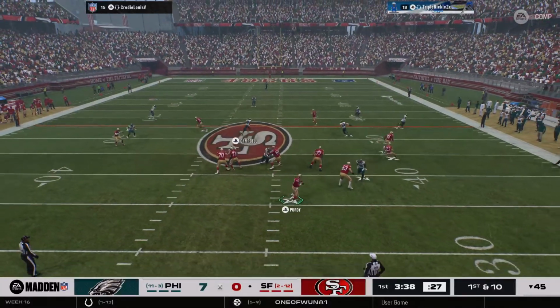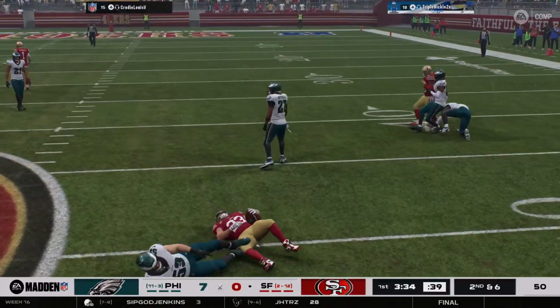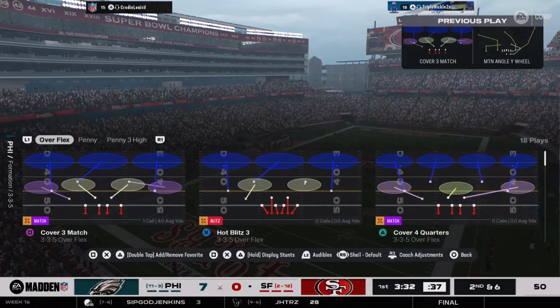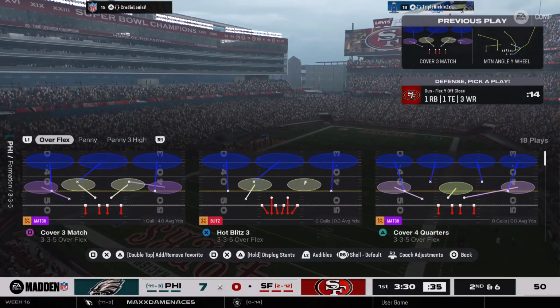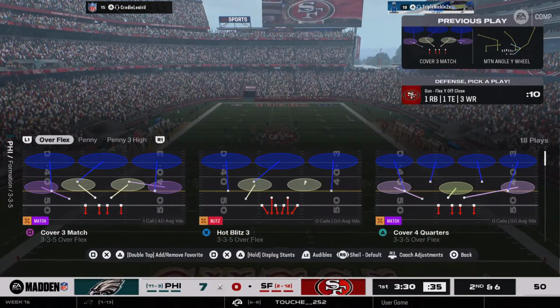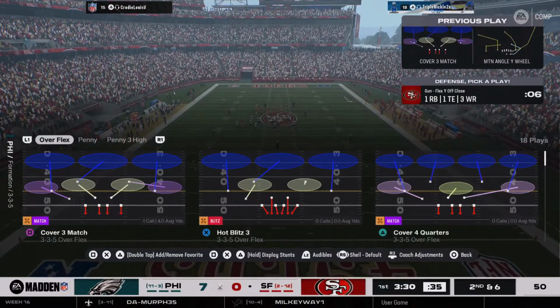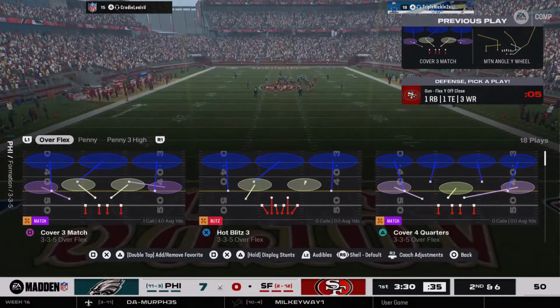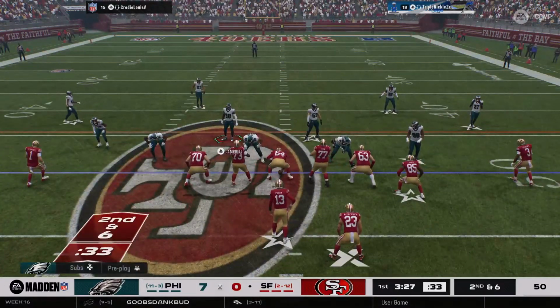1st and 10 now. Here's Purdy. Hits his running back. And they bring him to a halt right at that midfield stripe. Zach Bond with the tackle. Translatable skills. That's what you call it. So effective as a runner, but those same traits that make him a great runner, adept at getting those yards, well, he translates now as a receiver in the open field. 2nd and 6 coming up here.